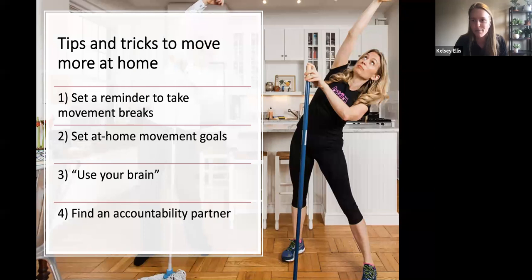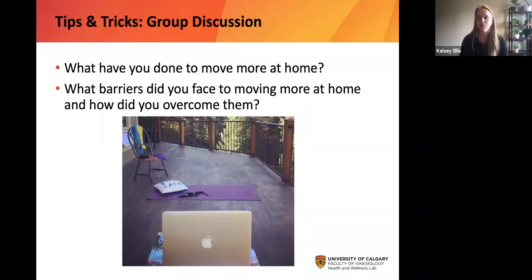So now that you've heard some of our tips and tricks, we would love to hear from you. You can write in the chat, you can unmute yourself. What have you done to move more at home? What are some tips and tricks that you have that you could share with the rest of the group? And what are some barriers that you face to moving more at home, and how did you overcome this?